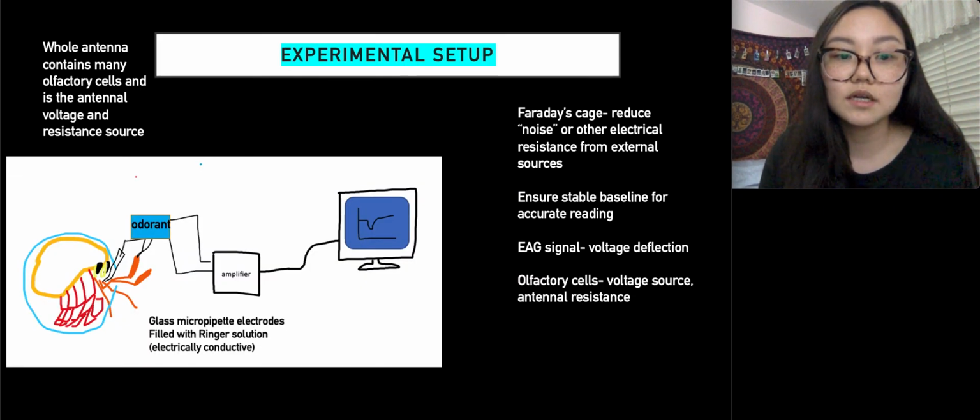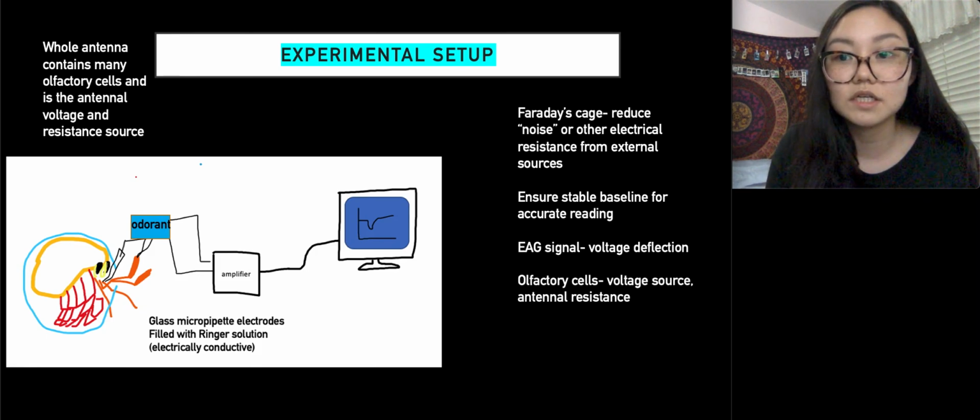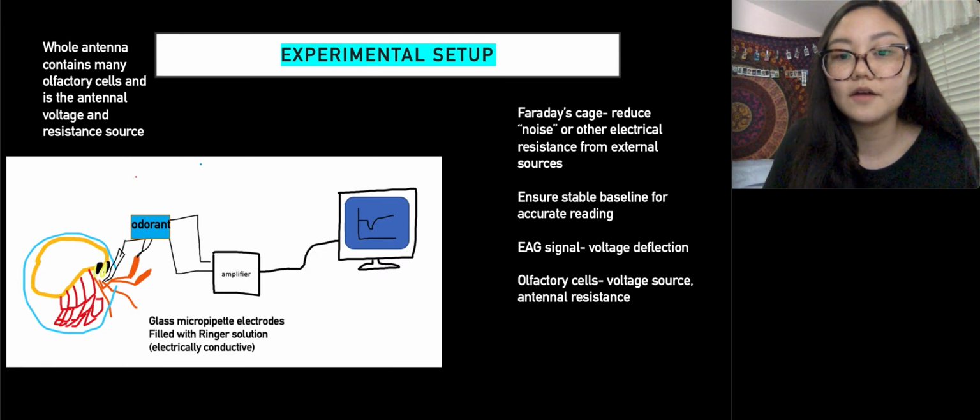Here is the experimental setup I devised. The 2 electrodes will be connected to the respective antennae, which will lead into an amplifier and then to a computer system with a chart reader or software that can read the action potential signals. Ideally, this experiment will be done within a Faraday cage to reduce any noise or other electrical resistance from other sources. And the electroantenography signal is, as I mentioned before, a voltage deflection in the graph. And the source of voltage and antennal resistance will be from the olfactory cells on the antennae.